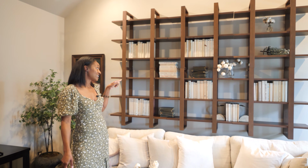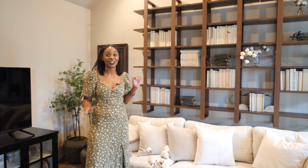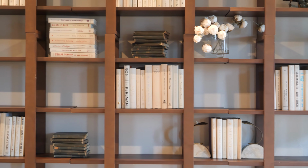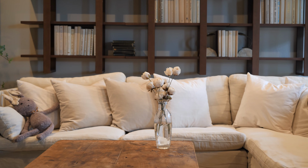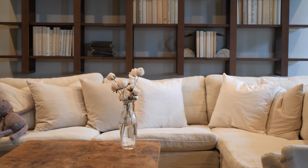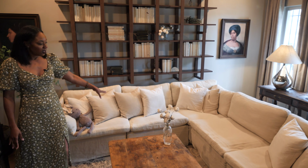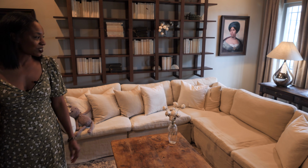The books were gifted to me by a brand that I work with, with the challenge for me to read all of them. Haven't gotten through all of them, probably about 10, but I'm working my way. The sofa I chose just because we have a little bit of a smaller, kind of wonky layout, so I figured an L sofa would be the best. This is where we're just plopping down, watching TV, but it works for the space.